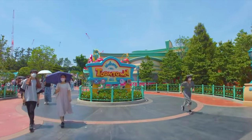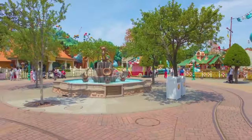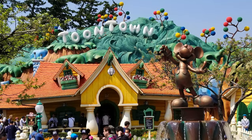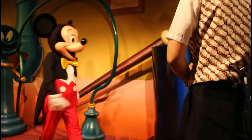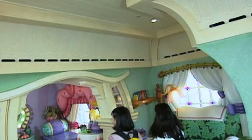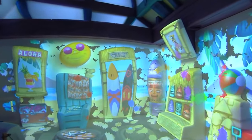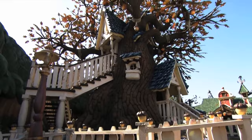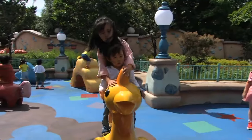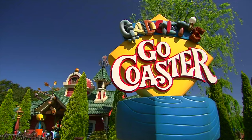We now move on to the next land, Toontown. This land is filled with lots of fun playhouses and a chance to meet and greet different Disney characters. You can take a look inside Mickey's house and meet the main mouse himself, or meet Minnie in her unique style studio. You can also take a tour of Minnie's house and Donald's boat, have some fun with the interactive elements at Goofy's Paint and Play House, or burn off some energy at the play areas in Chip 'n' Dale's Treehouse and Toon Park. There are also some rides in Toontown, with the first being Gadget's Go Coaster.